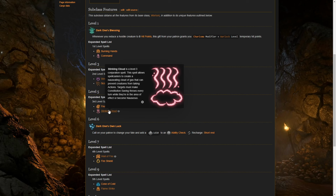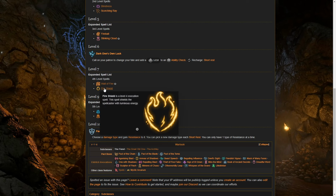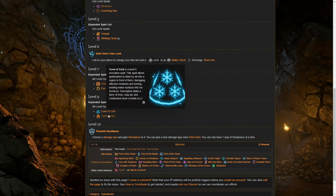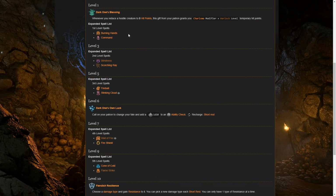Stinking Cloud, could take it, could leave it. Wall of Fire, another great spell, concentration spell, but does so much damage. It's so good against multiple enemies. Fire Shield, yeah, I don't care about that much. Again, this is one of the ones I could do without. And then at level 9, we get access to 2 spells that, well, can deal lots of damage in an area of effect. Again, nice to have. Overall, I think the Fiend has a pretty strong expanded spell list.